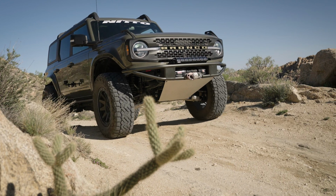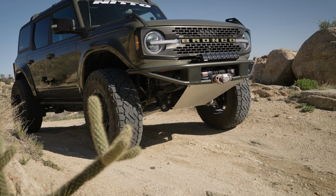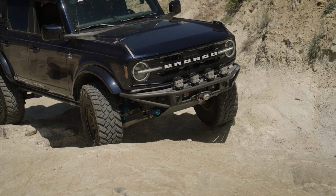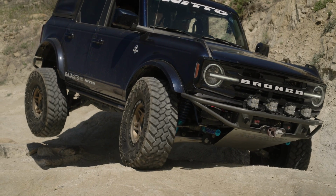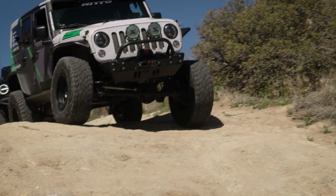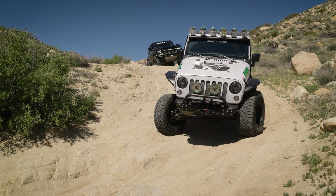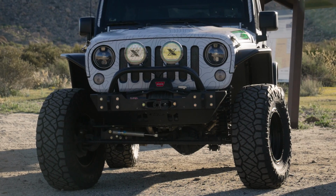Sarah's driving a 2021 Ford Bronco 4-door that her company Baja Forged built, and it's running 37-inch Nitto Recon Grapplers. Chuck is also driving a 2021 Ford Bronco 4-door, also built by Baja Forged, and he's running a 37-inch Trail Grappler on his. Now, I'm kind of the odd man out in this group. I'm driving the 2014 Jeep JK Unlimited Rubicon built by Project X Off-Road, and this Jeep is running 35-inch Nitto Ridge Grapplers. But we'll learn a little bit more about these rigs later on.